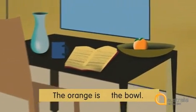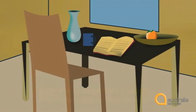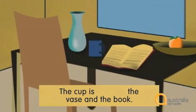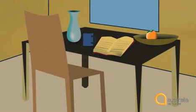The orange is blank the bowl. The orange is in the bowl. The cup is blank the vase and the book. The cup is between the vase and the book. And why don't you try more of these exercises at home?